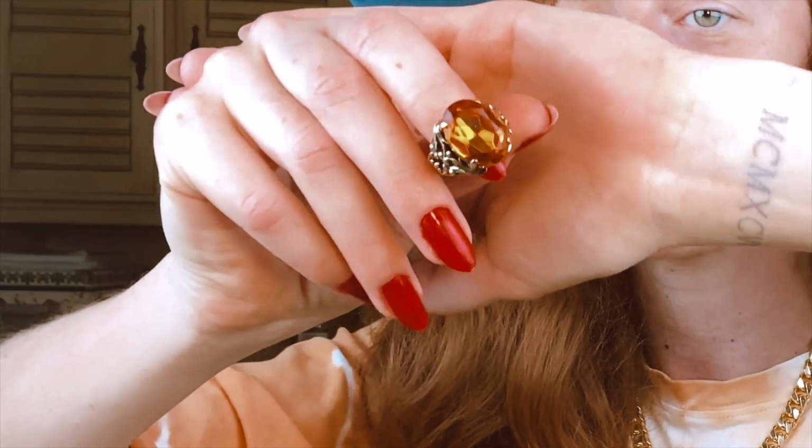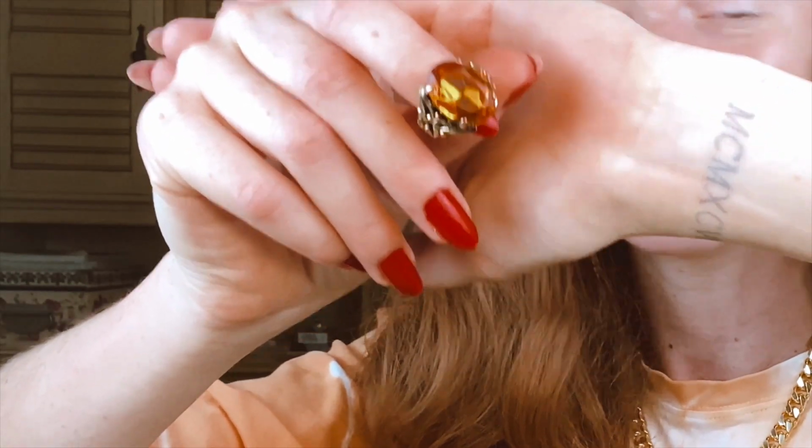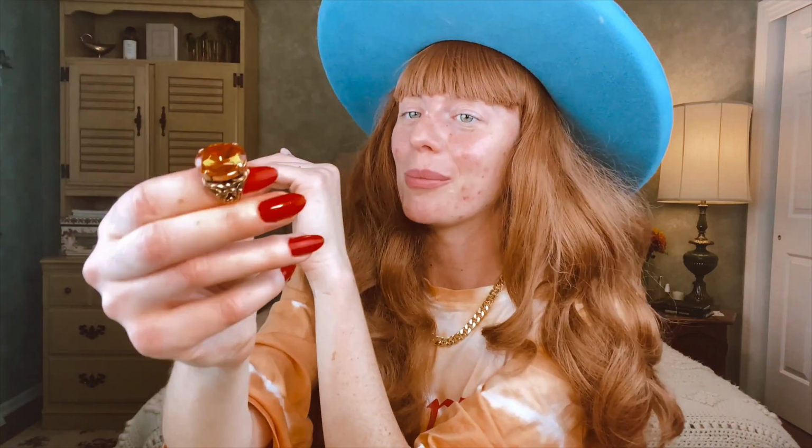Then lastly, this stunning ring. The name of the company is Ortica. This is a beautiful part of a set. It comes with a pair of earrings, and we're just gonna wear that on the big finger. This company is actually based out of Tuscany, so you definitely feel like you're getting the Italian lifestyle when you wear it. So that's what we got for jewels today.